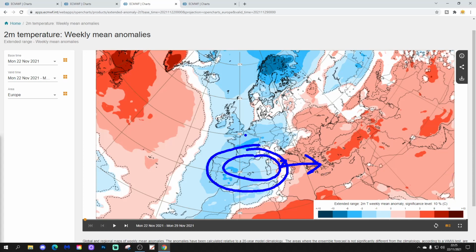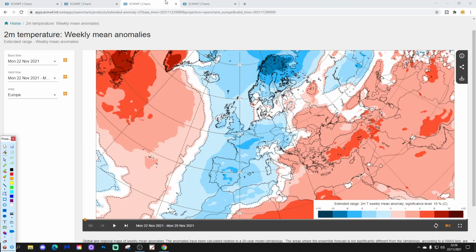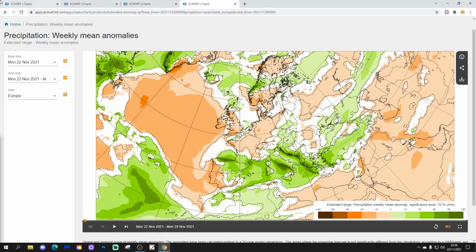It also is colder than average through France, through the Low Countries, through Germany, into much of Poland as well. And as I say, that does extend northwards into Scandinavia as well. Northeastern Europe, Latvia, Estonia, those areas aren't as cold. And then down this eastern side, I'd say it is a little bit milder through there.